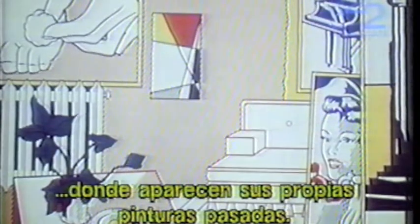Matisse became a fertile source for Lichtenstein to pluck ideas from. His painting, The Red Studio, shows a number of the artist's own works hanging on his wall. This appealed to Lichtenstein's interest in pictures that refer to art, so he produced a series of artist studios where his own past paintings are featured.